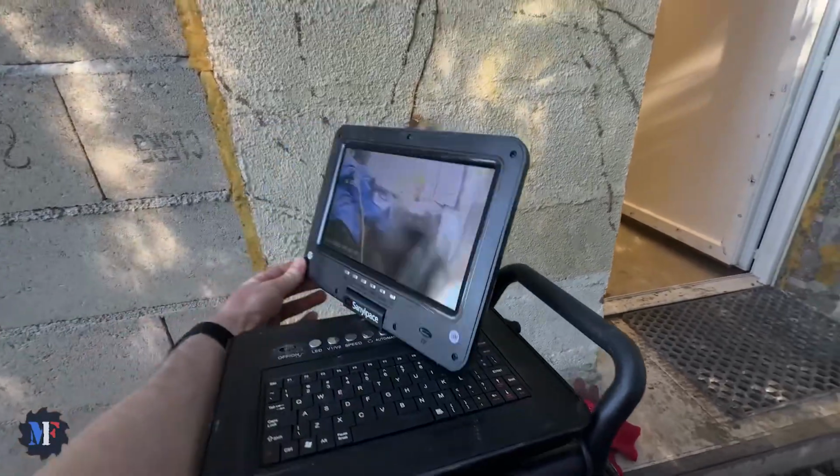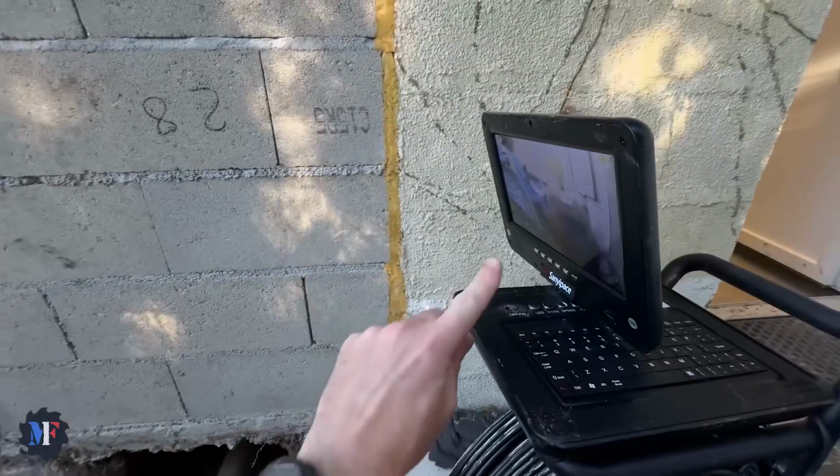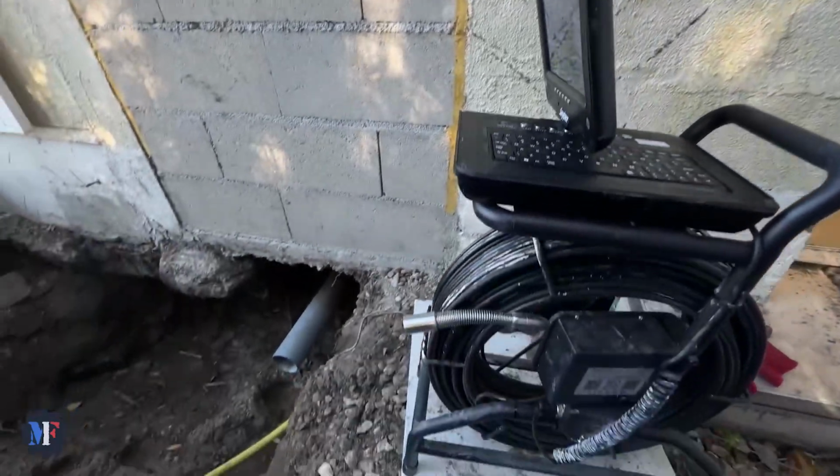We can adjust the screen. I'm gonna position myself like this. I'll be in the hall with my camera and I'll have feedback from the screen, which is pretty convenient.